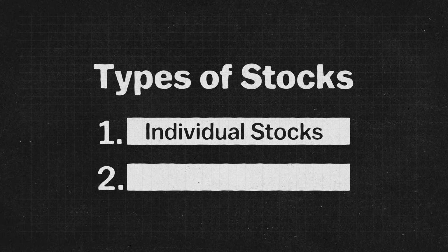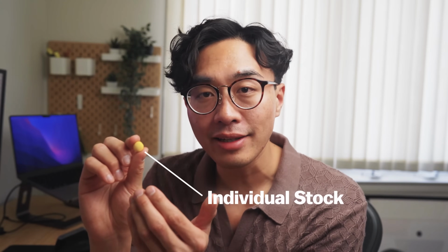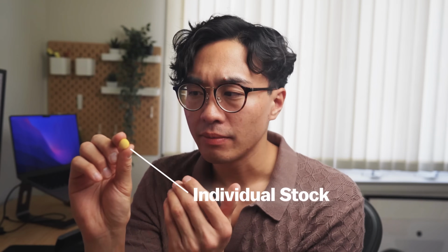First, individual stocks. Think of this M&M as an individual company, a stock that you can buy and own, which is great, but super risky. And it's not because it's yellow. Apparently, no one likes yellow M&Ms.